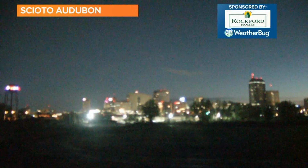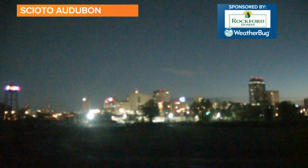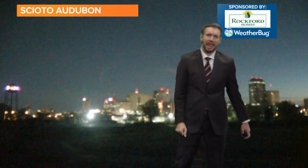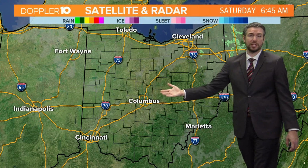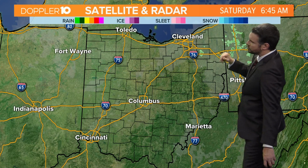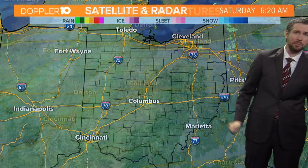We're starting to see a little bit of twilight on our Scioto Audubon WeatherBug camera. We're just about 45 minutes before sunrise, and we will have a beautiful day, but it is going to be chilly out there. Part of the reason why it's so chilly is we have a clear sky, very little wind, except for some lake effect showers between Cleveland and Youngstown. Those aren't going to affect us at all, but it is the same process that causes lake effect snow. We're just not going to see it here. We have all the cold air.